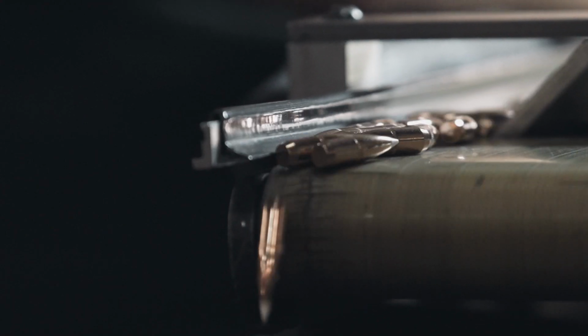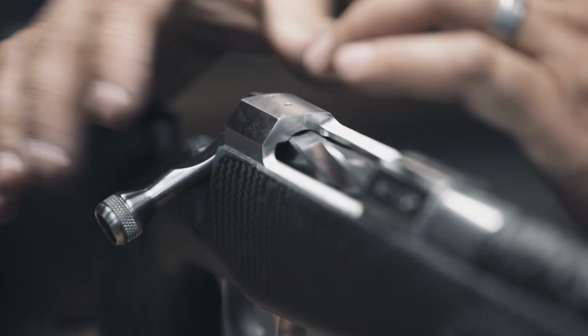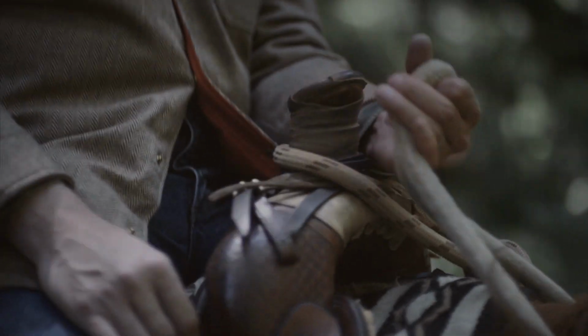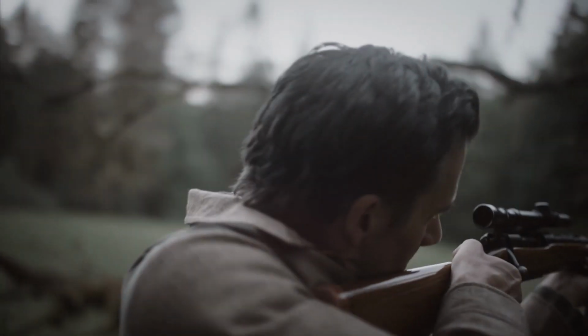We are a manufacturer of bullets, brass, ammunition, and rifles. The story actually begins in 1946 when John A. Nosler, our founder, went on a moose hunt in British Columbia. He came across a big bull moose at close range, shot the moose, fully expecting it to go down, and it didn't. He ended up having to shoot it several times before he finally anchored that moose.